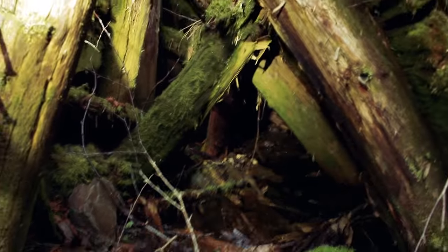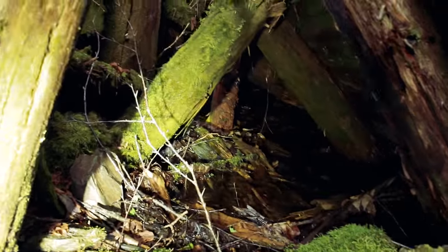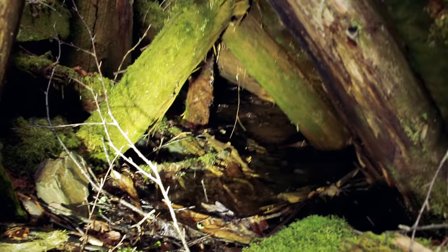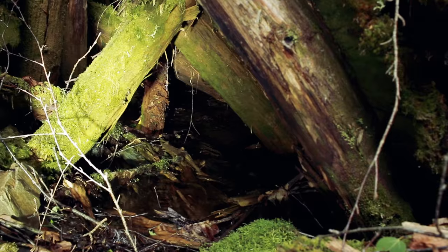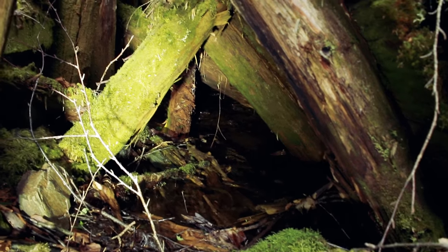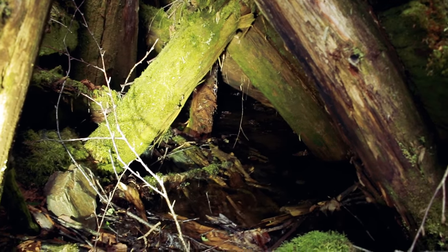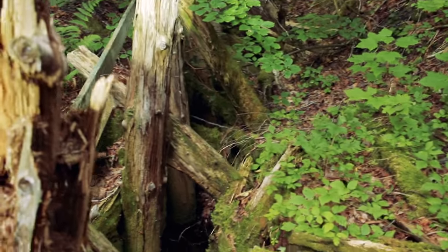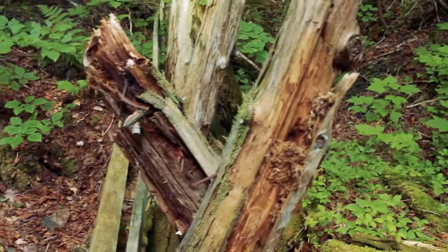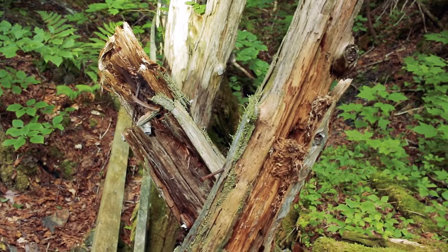The portal is a mess. A bunch of timbers collapsed down. Of course, the water is flowing out of the mine, but even with a belly crawl, you ain't getting in there, because if you come up above, that's all you got. But interesting. We'll continue on to the next one.